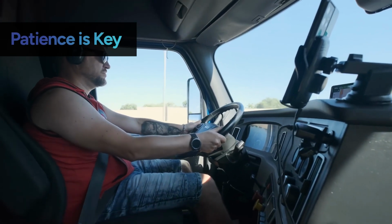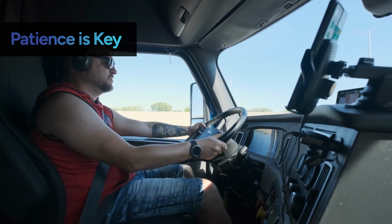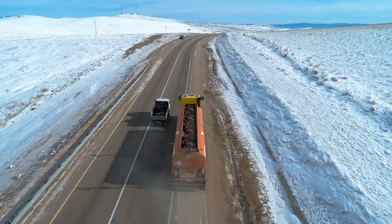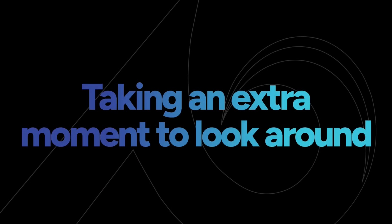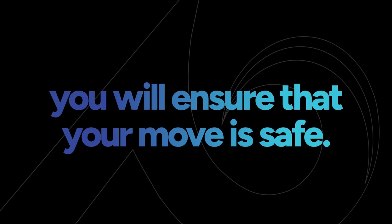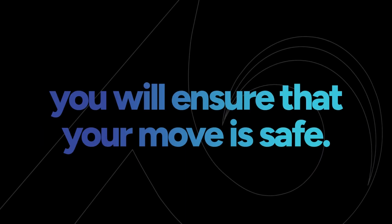Patience is key. Now, take your time when changing lanes or making turns. Make sure to thoroughly check your blind spots before proceeding. Taking an extra moment to look around you will ensure that your move is safe. Remember, a few seconds of caution on your part can prevent a big problem down the road.